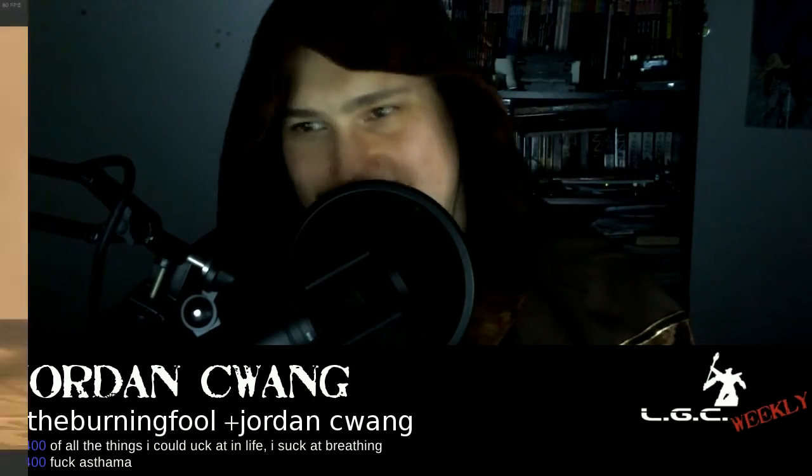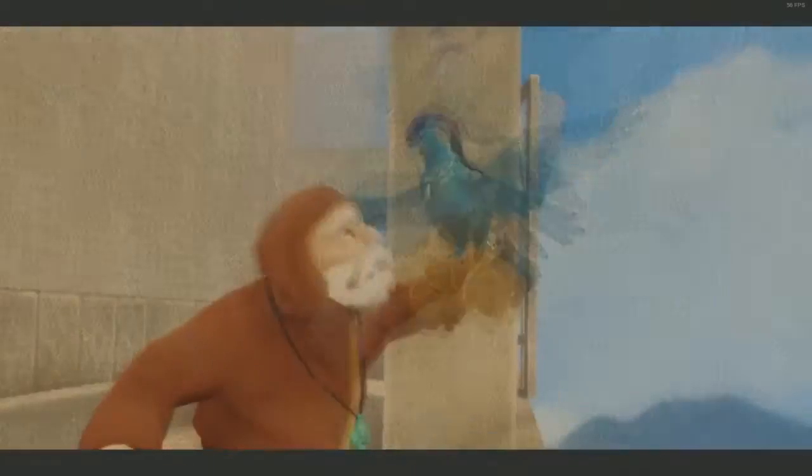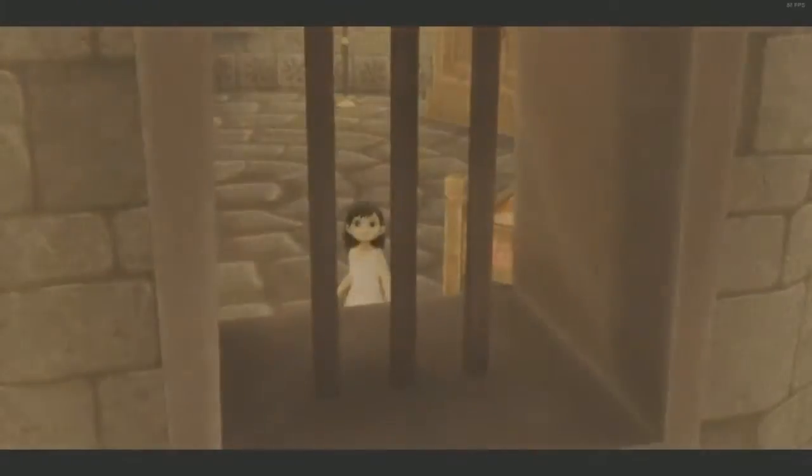It's not two girls, one robot. It's one girl and the robot. It's from Flying Carpet Games, built on Unity. You can pick it up for about $9.99 of your local currency. And what is it? The Girl and the Robot is a third-person action-adventure game set in the fairy tale world where you take on the role of a young girl trying to escape from a castle ruled by an evil queen.